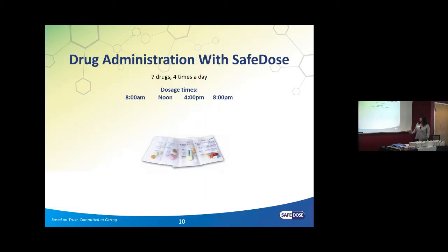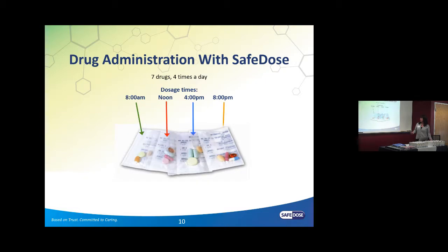But this is what it would be like, the exact same with SafeDose. So as you can see, this is where your administration errors would be reduced or eliminated completely because we are creating that dosing event for you. It's also extremely easy if you have someone that goes to a day program, that goes to work, or even needs to go on vacation.